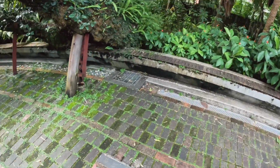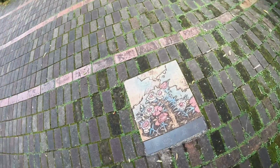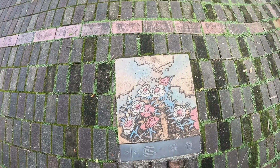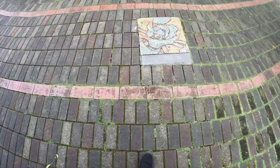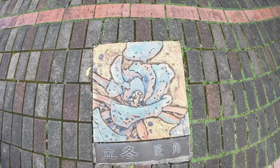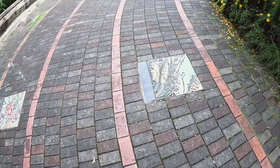I love these little plaques they have in the ground. They're beautiful. Another one over here. I'm guessing it's probably just all the different plants and flowers you're gonna see around here. I like this one too.